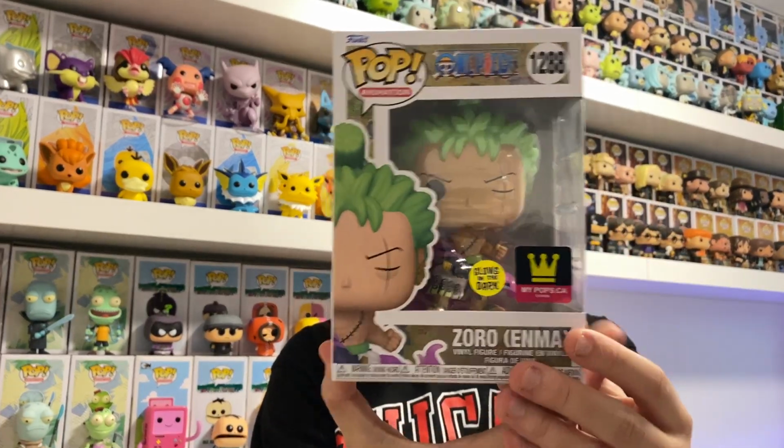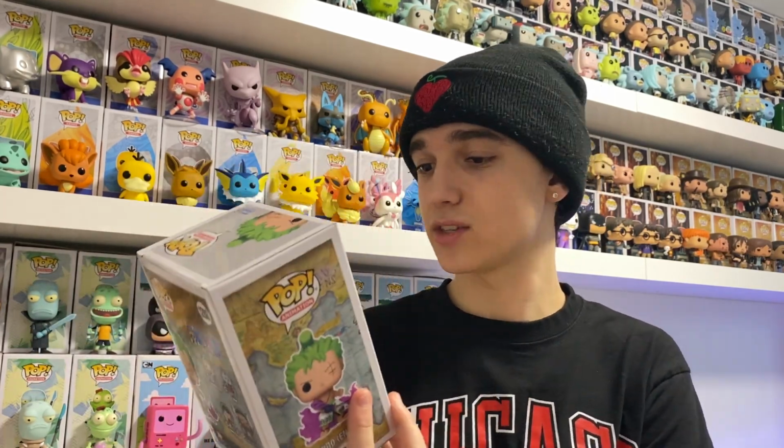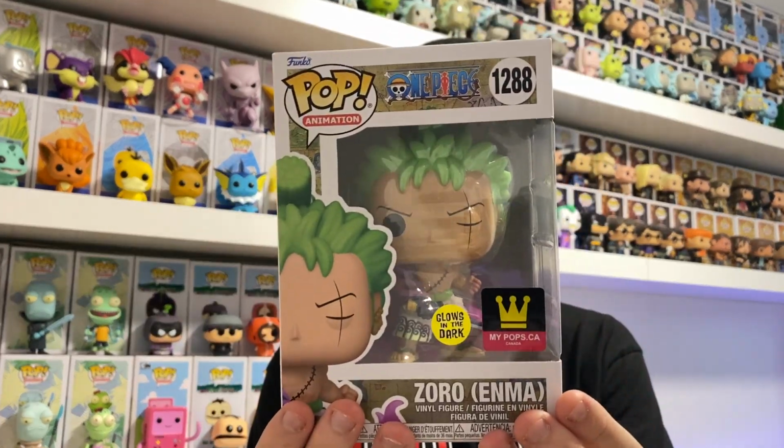Like DJ Khaled says, another one. We got Roronoa Zoro from One Piece. This is such a cool pop. I wanted to get a Zoro pop for a while now, but the older ones started to get expensive. This one wasn't too bad. I paid $30 for this, and it's a really sick pop. I got this pop from mypops.ca.